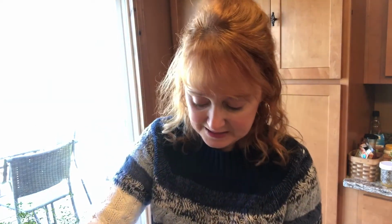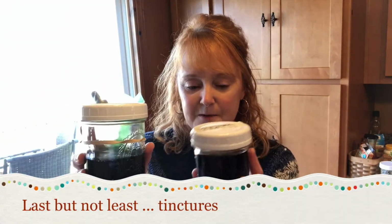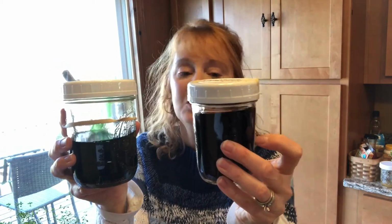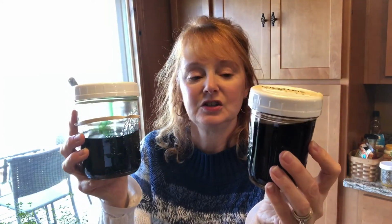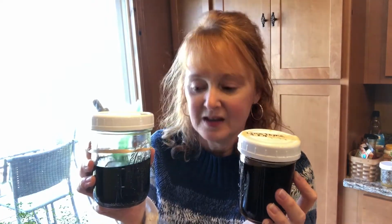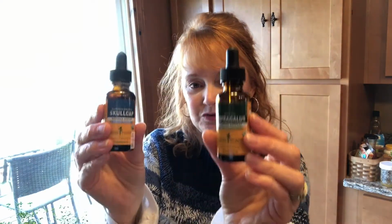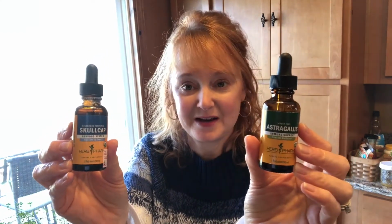Okay, so the last thing I want to talk about is tinctures. You make them with the fresh herb, and a lot of times you'll use Everclear alcohol, and you infuse the plant material in that for a long time. I made these last summer from herbs from my garden. However, most of you are not going to have the resources or the time to do that right now. So this is what you'll do. You'll go to your health food store and you can find all types of tinctures already made up, ready to go.